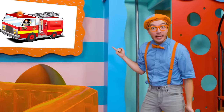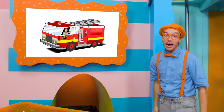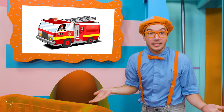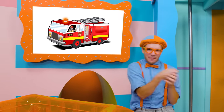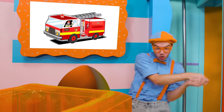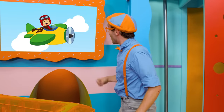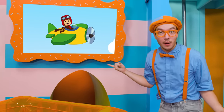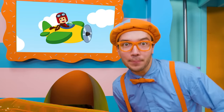Oh, look at it. It's a firefighter. Hello. I think it's a really important job to be a firefighter because they help save people's lives and put out fires with a really big water hose. Hey, look, that's another job you could be. You could be a pilot. Yeah. And fly really big airplanes.